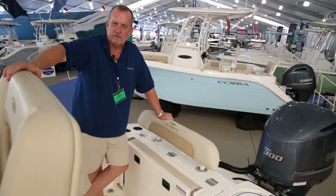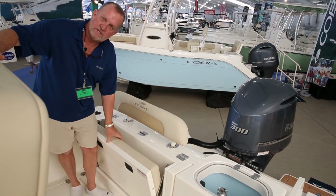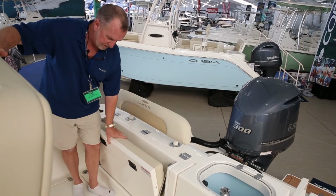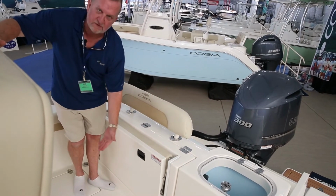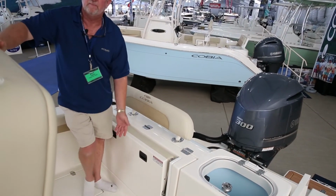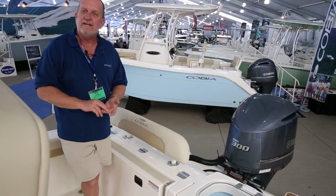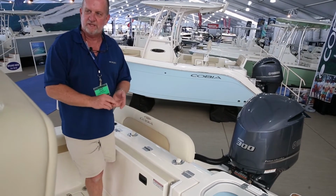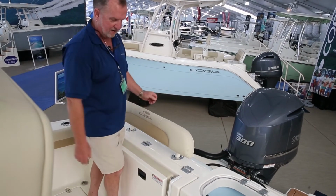I want to spend just a few minutes here at the aft bulkhead of the Cobia 240cc. Obviously, seating area back here, this folds down for a seat. Two to three people can sit here. And then the beauty of this whole entire piece folds up. So you have access into your bilge pump, your fuel filters. Everything that you need to get to and service is right there. It just makes it very easy to service. Obviously, the backrest is here that also doubles as rod holders.